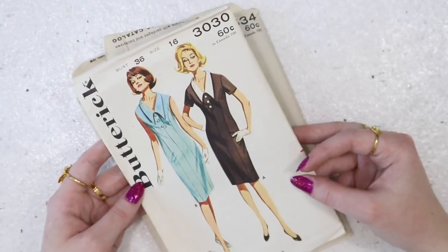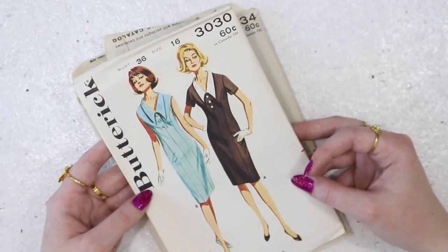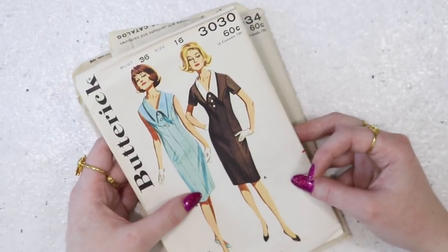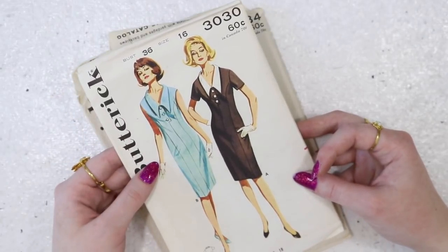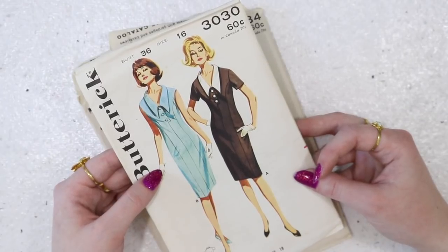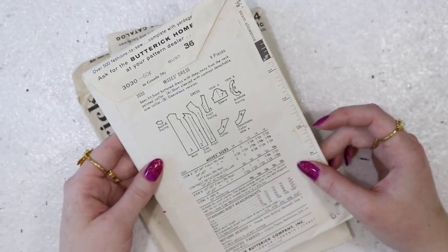It's a princess seamed sheath dress with optional sleeves, a large pointed collar, and then this placket detail cut in one with the front seam at the front that buttons closed. I really like that. I would definitely want to make it more fitted, and it might actually be too fitted through the hips for me, but I really like it. It looks very simple too.